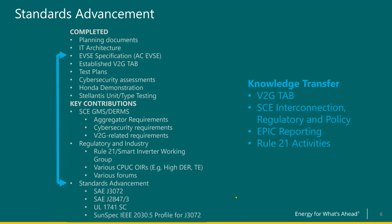So I mentioned one of the key things that this project is working on is advancing the standards that are necessary to enable V2G as standard, widespread, easily accessed and used systems. So here's just a list of some of the standards activity that the project is involved with. And I'll particularly mention the SAE J3072 standard, which is the V2G AC standard at SAE. Most recent revision published recently, which aligns with the interconnection codes that I was mentioning. Also, the UL 1741 SC standard, which is a new standard that was developed, and a lot of the input for that came from this project.